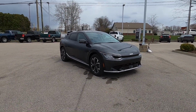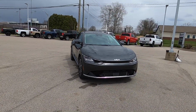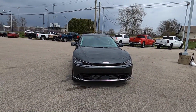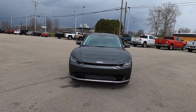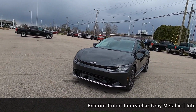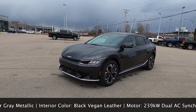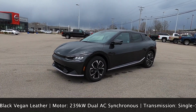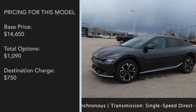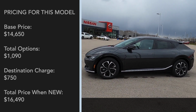Hey everyone, in today's in-depth review, we are taking a look at the brand new 2022 Kia EV6. This EV6 is a mid-level Wind trim level. It is all-wheel drive, features dual motors. It is painted in interstellar gray metallic and features the black vegan perforated leather interior.